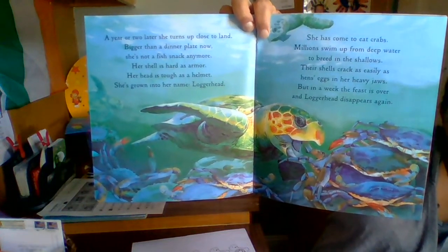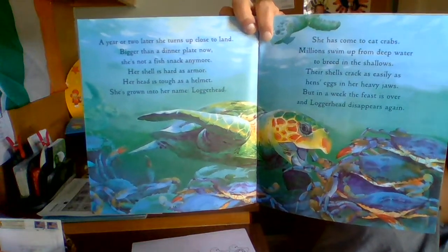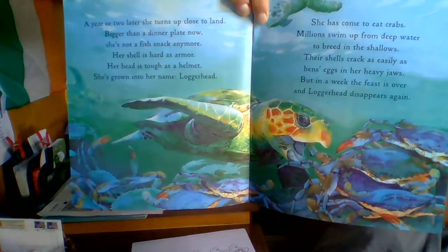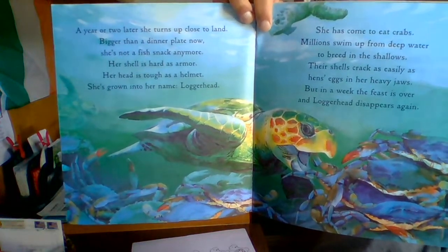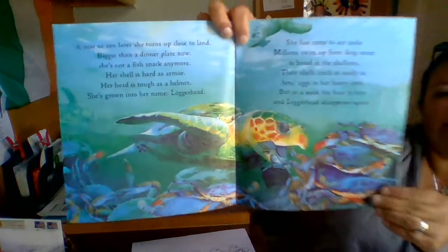Millions swim up from the deep water to breed in the shallows. Their shells crack as easily as hen's eggs in her heavy jaws. But in a week, the feast is over, and Loggerhead disappears again.